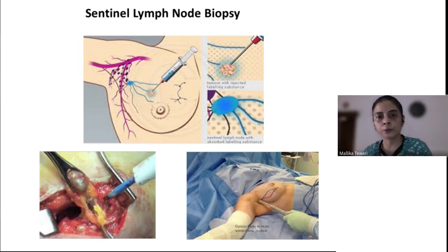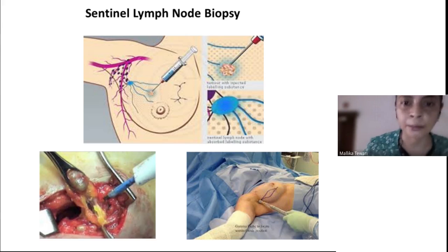A word or two about the sentinel lymph node biopsy. What is done in this is we have certain kinds of blue dyes such as isosulfan blue, methylene blue, and also radiocolloids. Now we have many other drugs also coming, dyes like indocyanine green and fluorescein and some others also that we use as contrast agents in MRI and all.